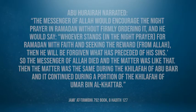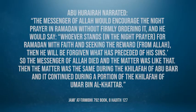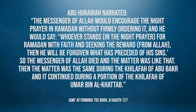Abu Huraira narrated, the Messenger of Allah would encourage the night prayer in Ramadan without firmly ordering it. And he would say, whoever stands in the night prayer for Ramadan with faith and seeking the reward from Allah, then he will be forgiven what has preceded of his sins. So the Messenger of Allah died and the matter was like that. Then the matter was the same during the Khilafah of Abu Bakr, and it continued during a portion of the Khilafah of Umar bin Al-Khattab.